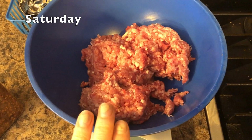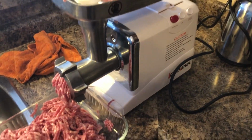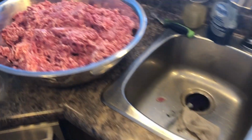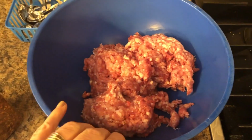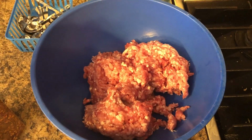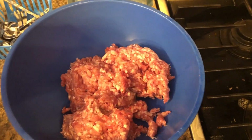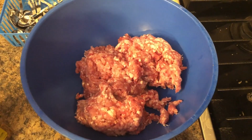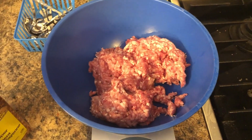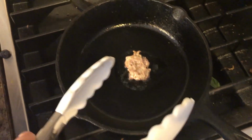For dinner tonight, we are having pork burgers, and my husband is processing the meat right here because he will be making some fresh sausage for the barbecue for the summer. So I thought I'd set aside some meat so we can have some pork burgers and some homemade fries. So I will be seasoning it with crushed red pepper, some onion and garlic powder, salt and pepper, and I think that's it.